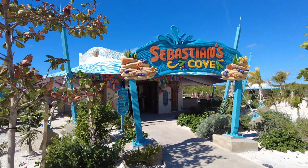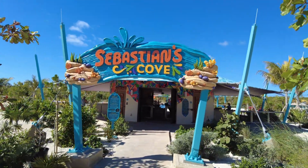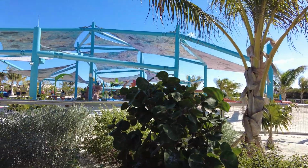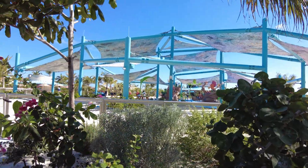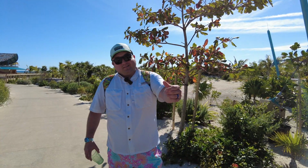Now this brings us to Sebastian's Cove. Sebastian's Cove is a kids only area. So you can come drop your kiddo off. Now you can go to Serenity Bay. The kiddos will have a great time here. They got a splash pad. They got a little recess area. It's awesome. But let's keep rolling.